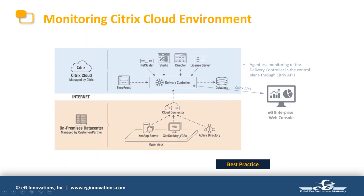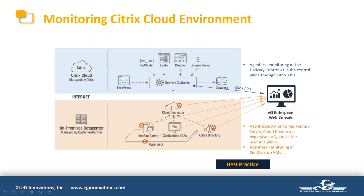Okay, so Citrix Cloud environment, as I was saying earlier, is fully supported. We use the Citrix APIs from the Citrix Cloud. And so even though you're moving a lot of your stuff into Citrix Cloud, you will still get visibility into what is going on there through the Citrix provided APIs. And then you will be able to manage everything that is in your infrastructure and still be able to see everything in a single console, as I was talking about earlier, which is the most important piece when it comes to managing your environment in an effective way.